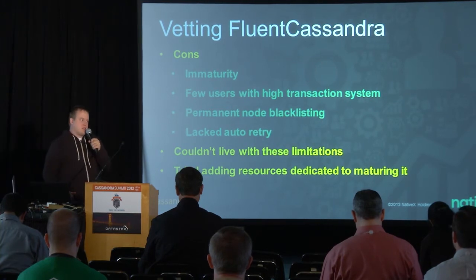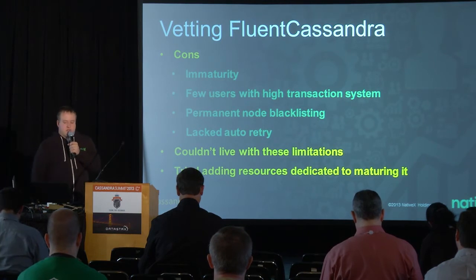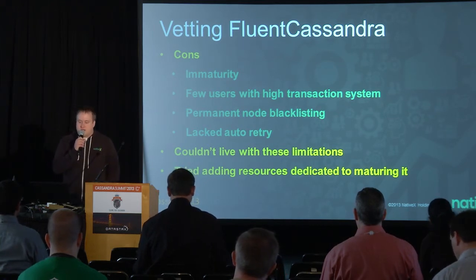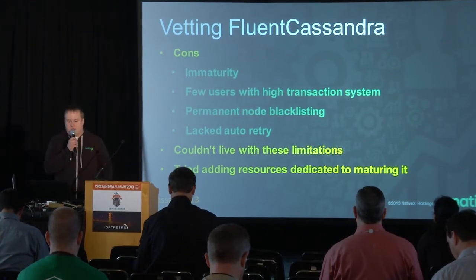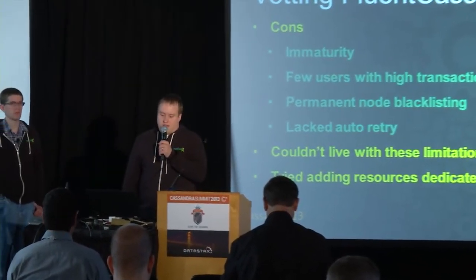Of course, once we started using it, that's when you start noticing some of the drawbacks to it. So really what we found out is it's relatively immature. There aren't a lot of users with our use case, which is a very high transaction system. And at the time we started using it, it had a pretty bad problem, which was it would permanently blacklist a node if it went down. And we couldn't deal with that. Over time, we helped them fix that, and others have contributed, and that's no longer the case. But that was a pretty big black eye for us.